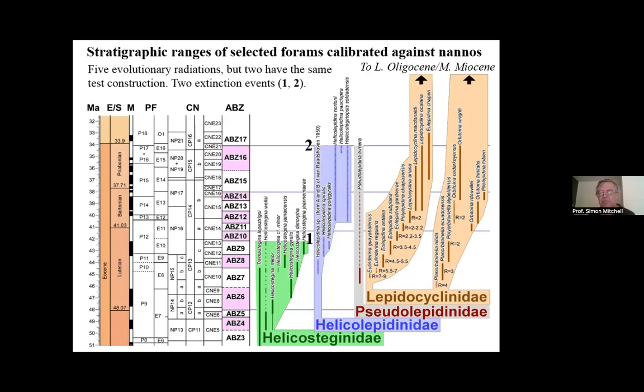So what I want to do is briefly go through these and show you why we know they are different and how we set up these different clades. And so we have here five evolving lineages, which are split amongst four families, because two of them, situated in the Lepidocyclinidae, basically show a very similar test structure and almost certainly have a common ancestor, whereas the others doubtfully have a common ancestor.